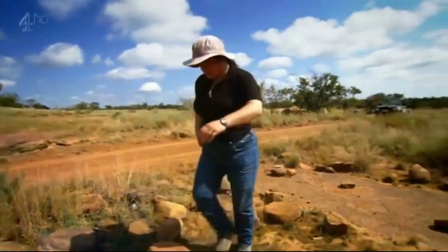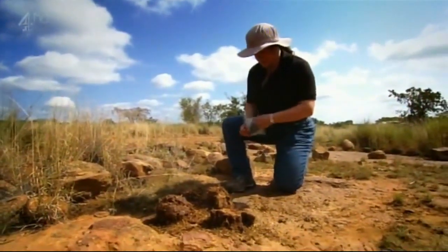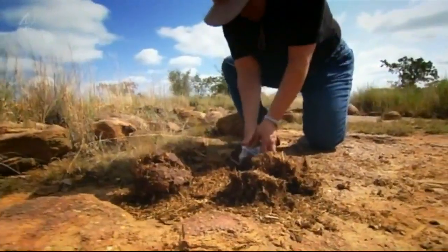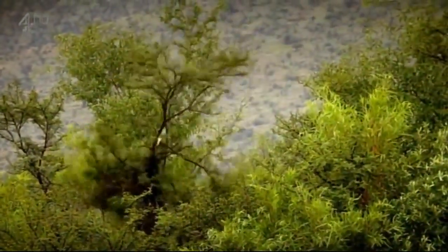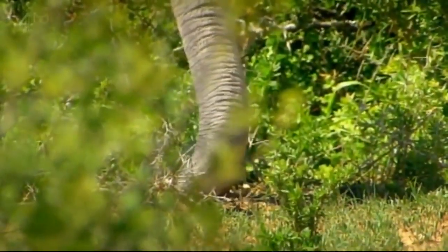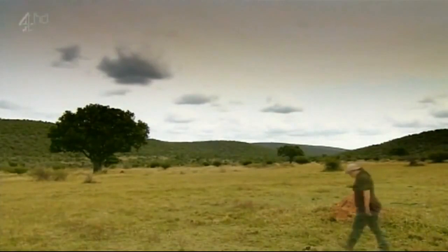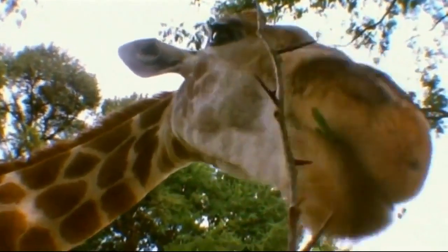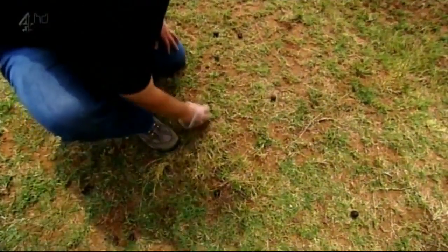Looks like we got some elephant poo right here. Okay. Let's get a sample of this. Joy's hot on the heels of the herbivores. Elephants eat more or less anything in their path. And what goes in determines what comes out. Giraffes, on the other hand, are fussy eaters, delicately stripping off only the freshest acacia leaves and producing droppings a rabbit would be proud of.